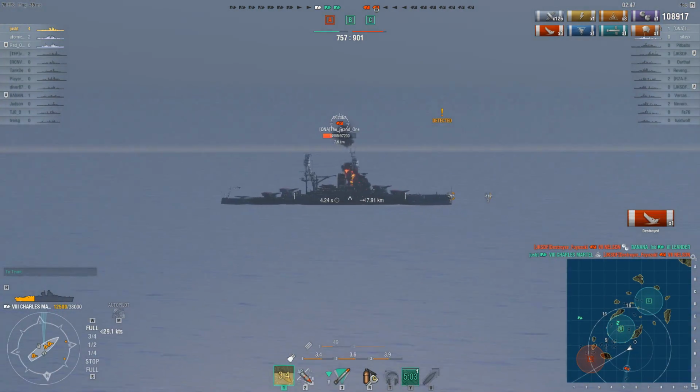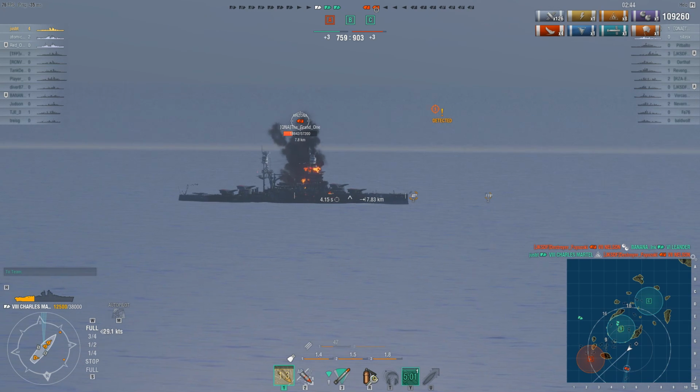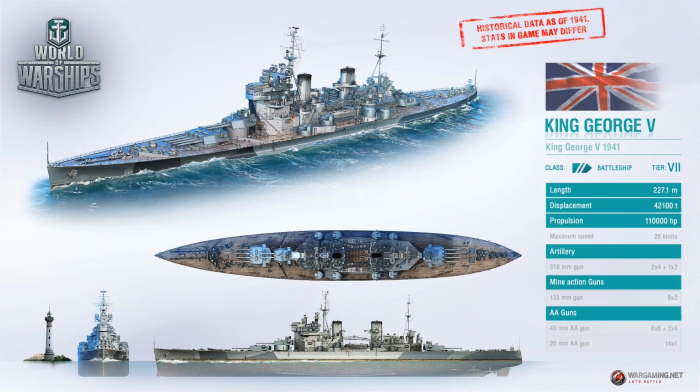And that brings us on to Tier 8, and the King George V, which is, I have to admit, quite a surprising choice for a Tier 8 ship, because the King George V was only armed with 14-inch guns, and was originally slated to be appearing in the game in the position that the Nelson occupies, at Tier 7. So what's going on with the King George V?